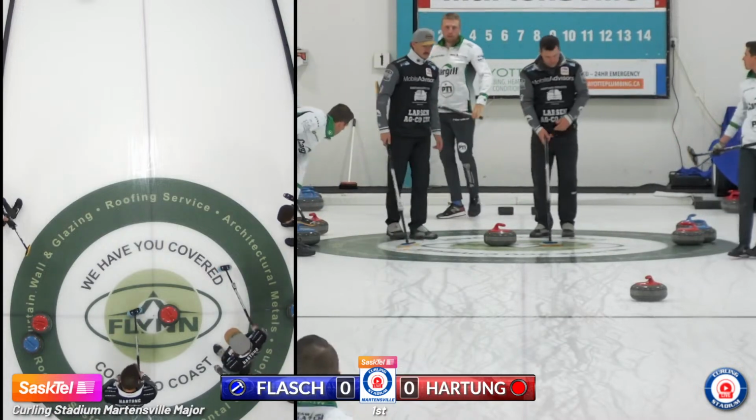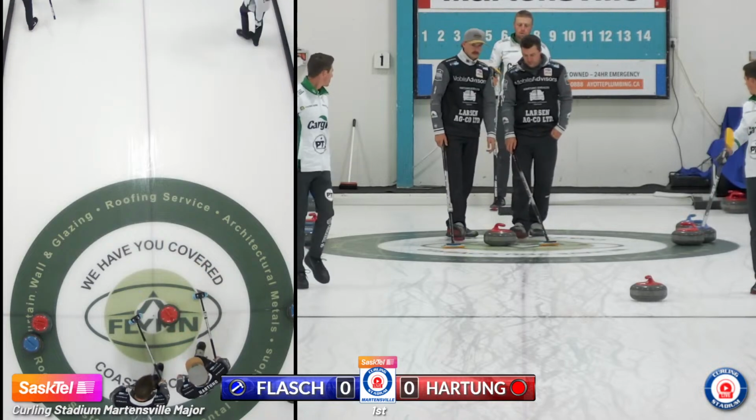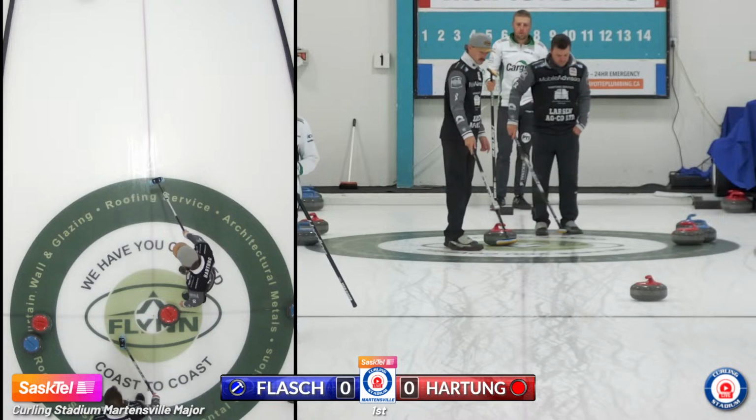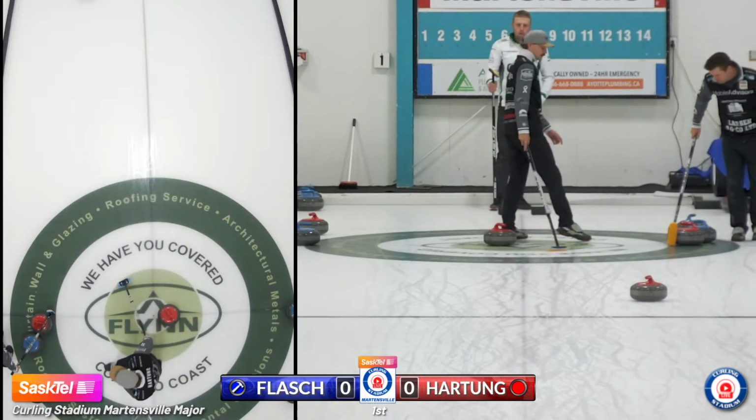Catches the first red, drives it across the top. The second actually jams it on one of the blues behind that corner guard, and now it's Kody Hartung sitting 2 and a chance to maybe set up a steal or at least a force here in this opening end when it was looking like he was in some trouble.